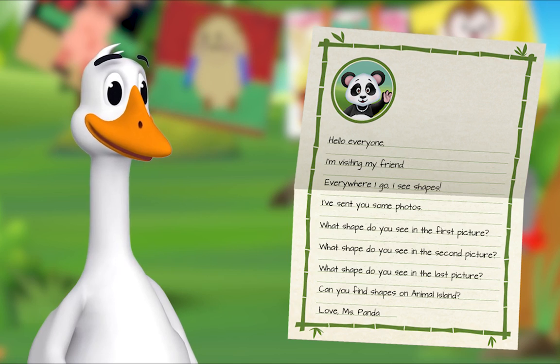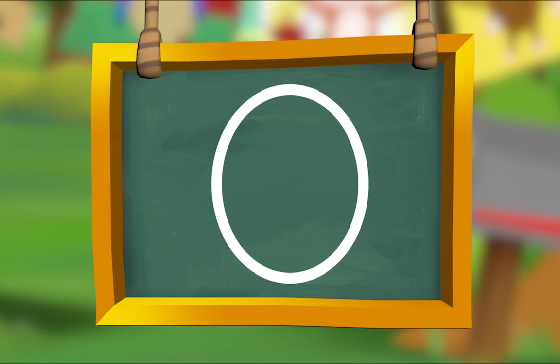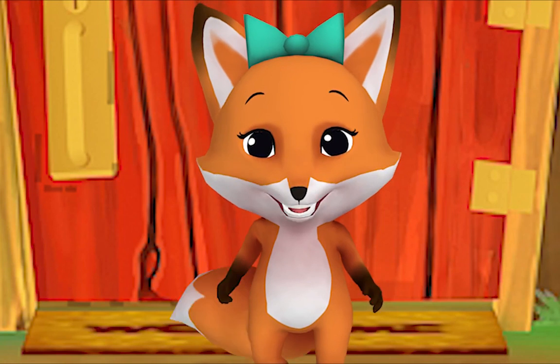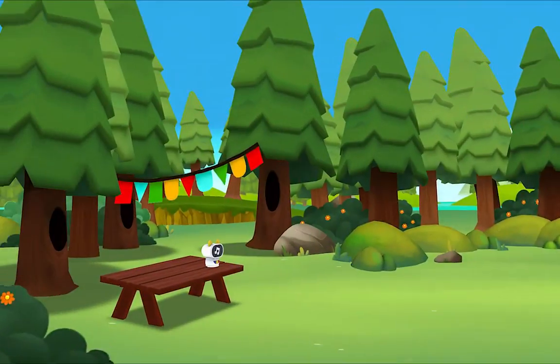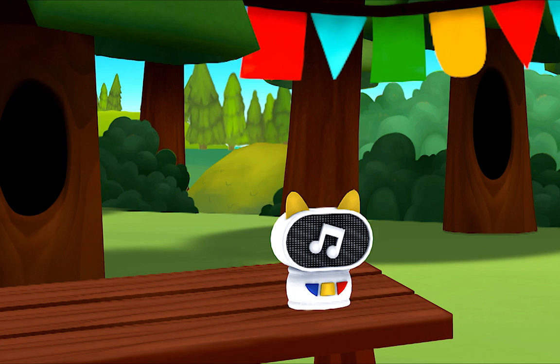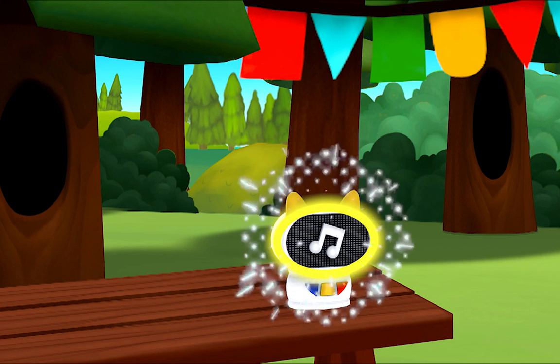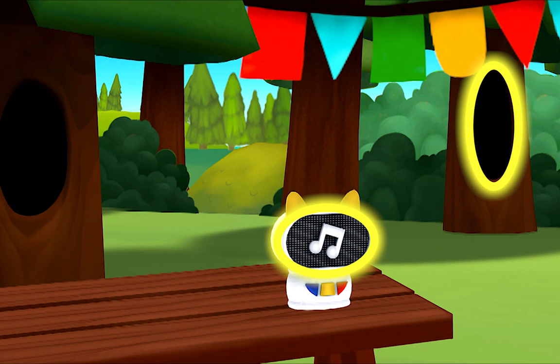Love, Ms. Panda. That's a great idea. We'll make oval our special shape of the day. Let's look for ovals on Animal Island. I know a game we can play. Let's try to find three things shaped like ovals. Like this. I see one. That's right. Let's look for another one. Do you see one? Awesome! Let's look for one more.